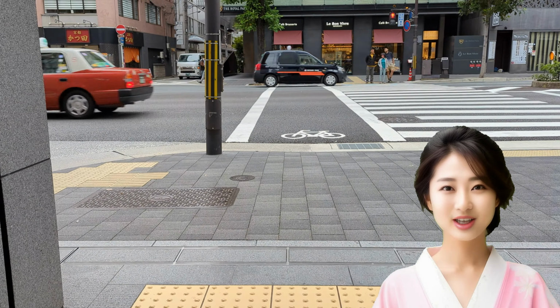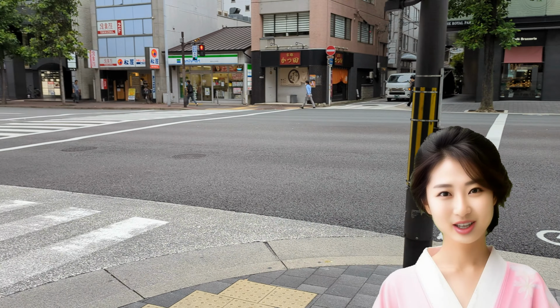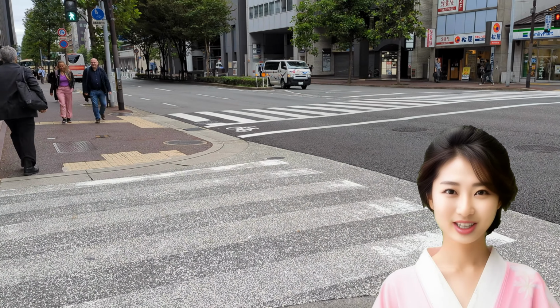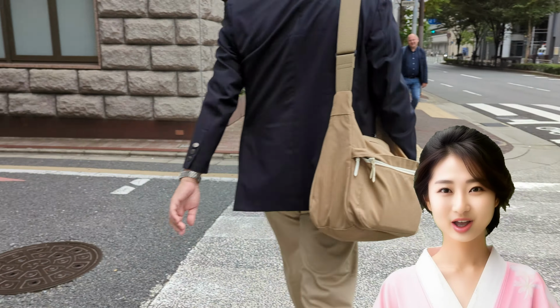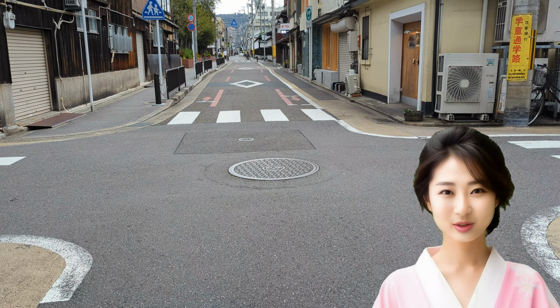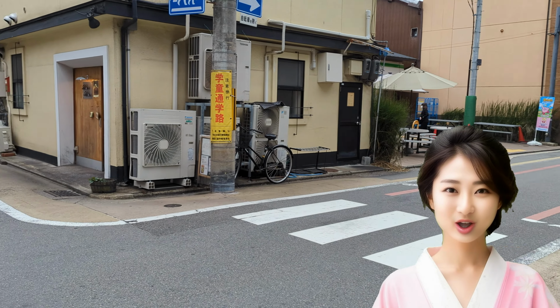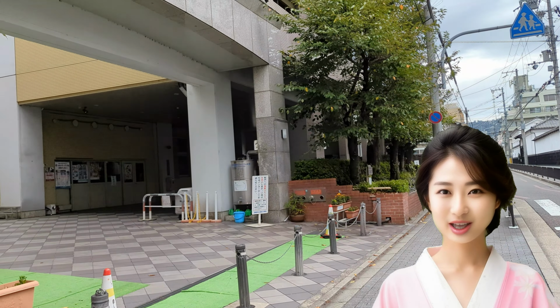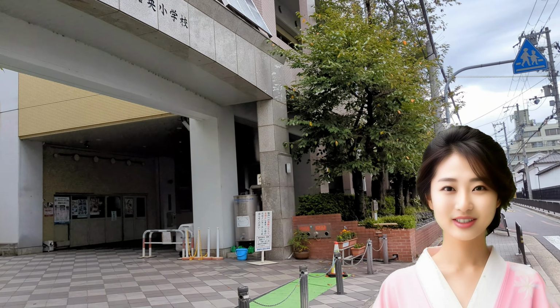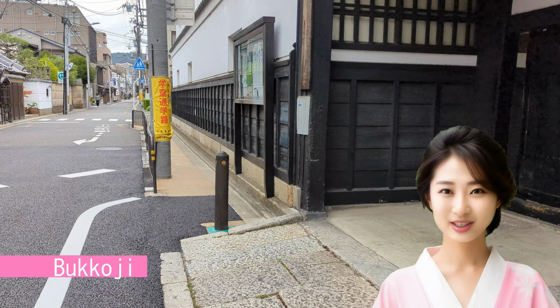Go straight out of exit 5. Immediately turn left, and at the intersection where you'll see a Family Mart, continue straight ahead. On your left, you'll see an elementary school, and on your right, a white wall. This is Bukkoji Temple. Walk along the wall, and when you turn right at the police box, you'll see the temple gate. It's just a 5-minute walk from the station.